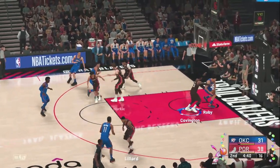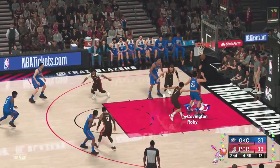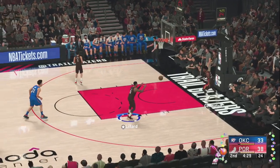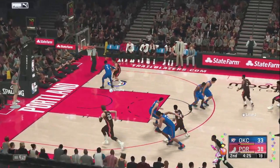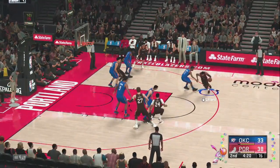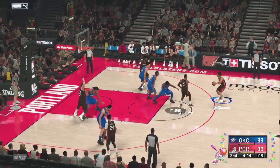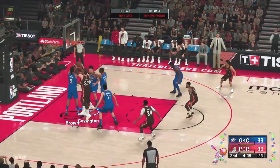Down low. Here's Roby. Second shot opportunity, and he sinks the layup. Roby's got his second bucket of the game to go. Boy, the work ethic on the offensive glass just refuses to give up on that possession. Lillard outside. Powell, the pass to Lillard. Beyond the arc. Here's Covington, and it's blocked by Brown.